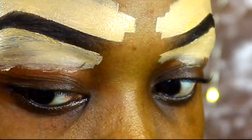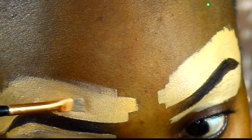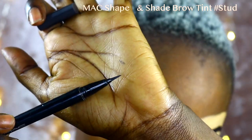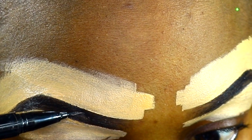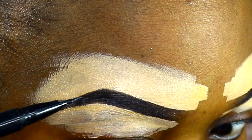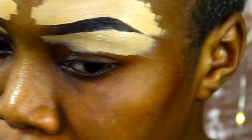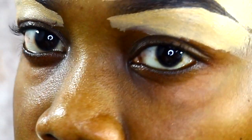Just to add more definition and fill in the eyebrows a bit more, I just applied the MAC Shape and Shade Brow Tint in the shade Stud, and you can also create brow hair strokes to create that nice look to it.